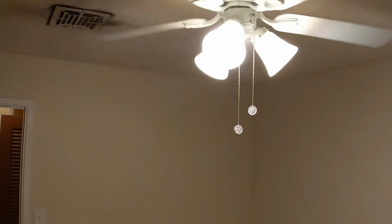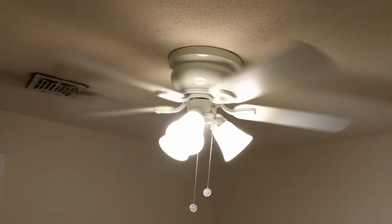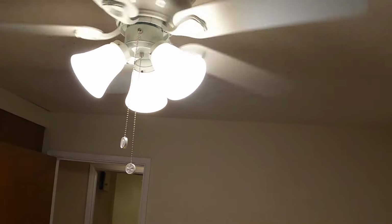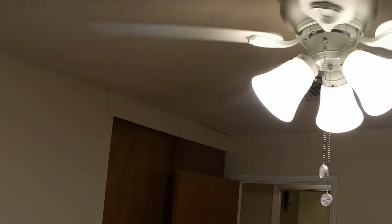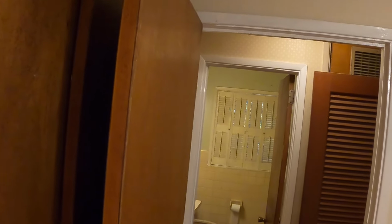Also, I put in a new ceiling fan in this bedroom. So this is a brand new ceiling fan that I installed myself. If you recall, the ceiling fan that was in here was in pretty bad condition. So I took that one out, also rehung these closet doors. So each bedroom has nice closets. Really like the closet space in these bedrooms.